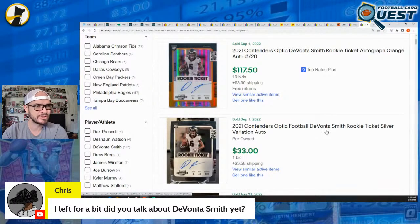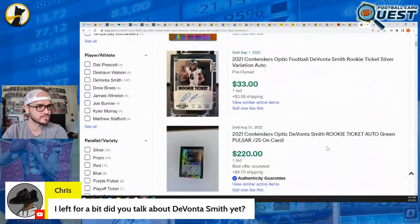And he's not super flamboyant or loud in the media. Devonta Smith, you know, he's the silent assassin type of guy. He just puts his head down and does work.